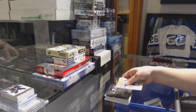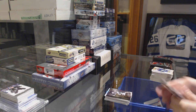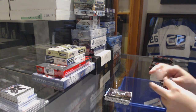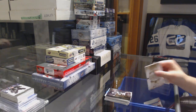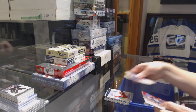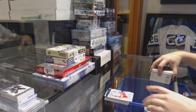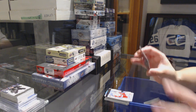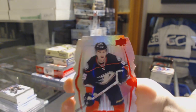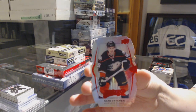We've got an NHL Territory of Anže Kopitar for the LA Kings. I was like, why does that card have the info on the front of it? The base card. We've got a rookie of Anthony Mantha for the Detroit Red Wings. And a Colors and Contours Level 1 Gold for the Anaheim Ducks, Sami Vatanen.